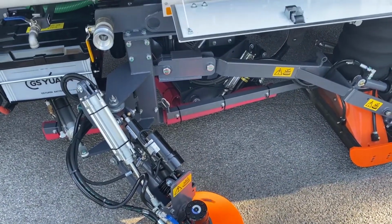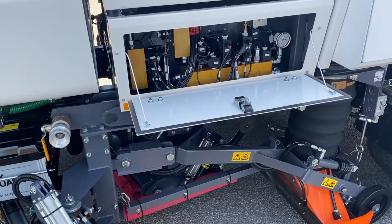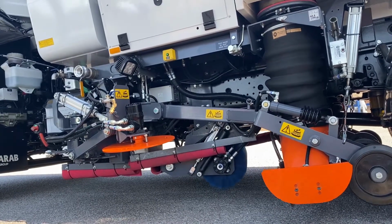Slightly above the gutter broom and suction nozzle is the hydraulic systems cabinet. Its main purpose is to protect and/or give access to the hydraulic systems if necessary. Underneath the chassis is where the sweeper's wide sweep broom lives.